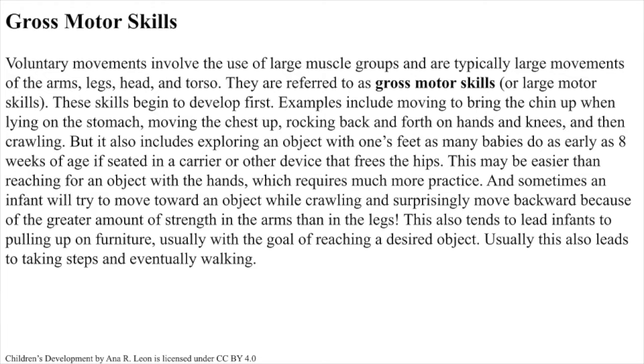But it also includes exploring an object with one's feet, as many babies do as early as 8 weeks of age, if seated in a carrier or other device that frees the hips. This may be easier than reaching for an object with the hands, which requires much more practice. And sometimes an infant will try to move toward an object while crawling, and surprisingly, move backward because of the greater amount of strength in the arms than in the legs. This also tends to lead infants to pulling up on furniture, usually with the goal of reaching a desired object. Usually, this also leads to taking steps, and eventually walking.